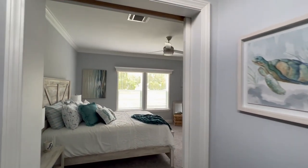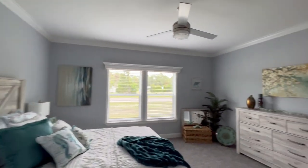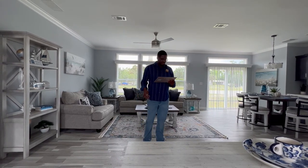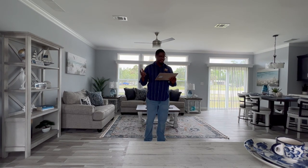All right, you guys, let's go back in here. That will conclude the tour of this home. Let's go back in and find out the price of the home. All right, so this was a Malibu by Palm Harbor Homes. This is a 3-bedroom, 2-bathroom, multi-section, double-wide, and it is 1,800 square feet.